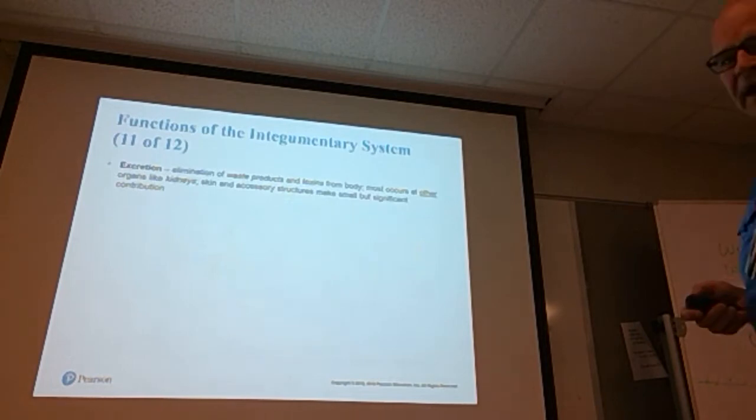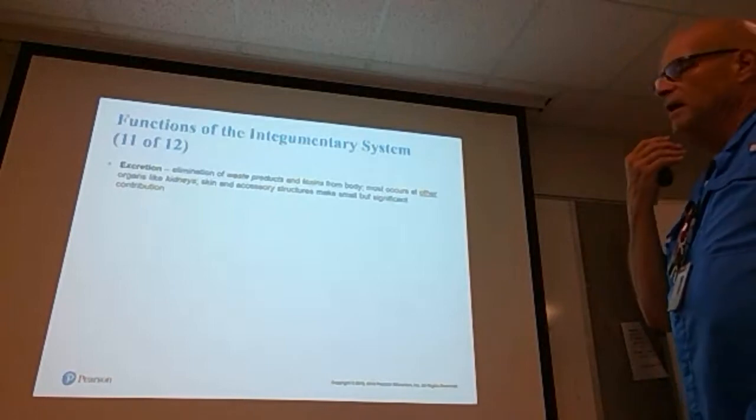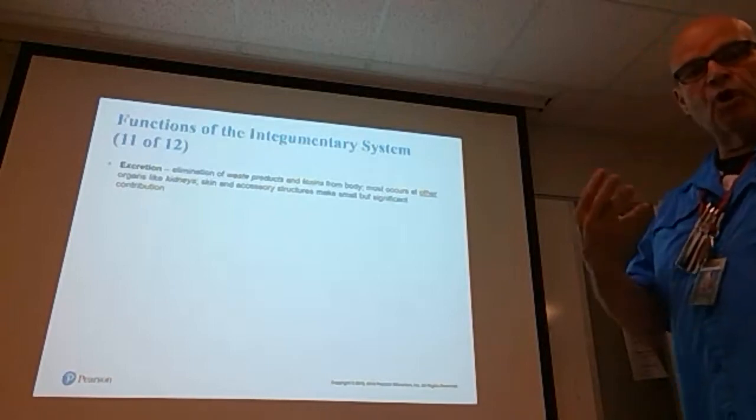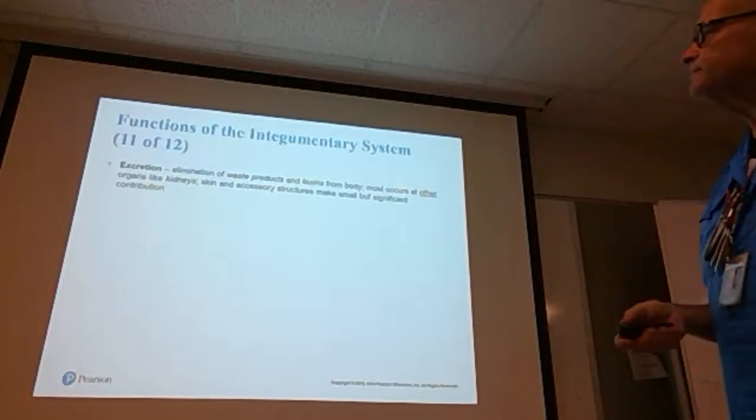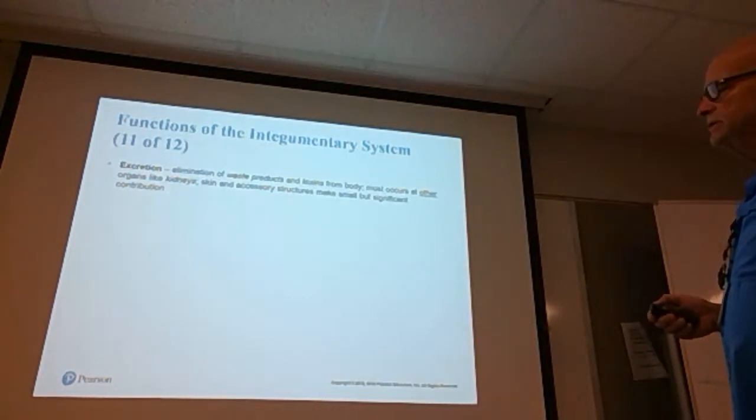Excretion, we talked about this the other day. I asked you to look it up. What's the difference between excretion and secretion? Secretion is the body makes a product that's beneficial and secretes it. Excretion, we're going to eliminate waste products and toxins. Most occurs at other organs like the kidneys. However, the skin and accessory structures do make a small but significant contribution to excretion.